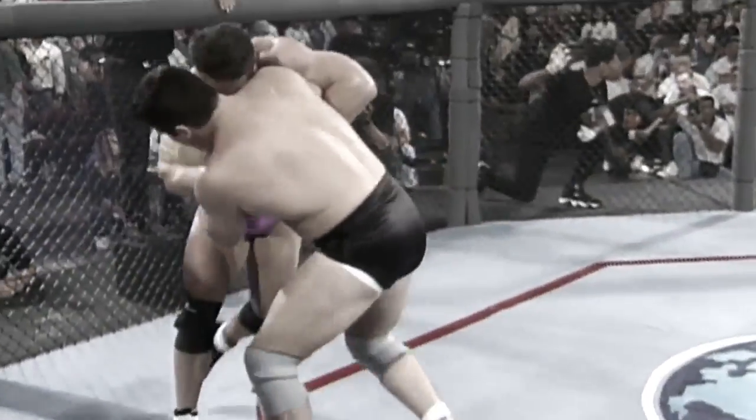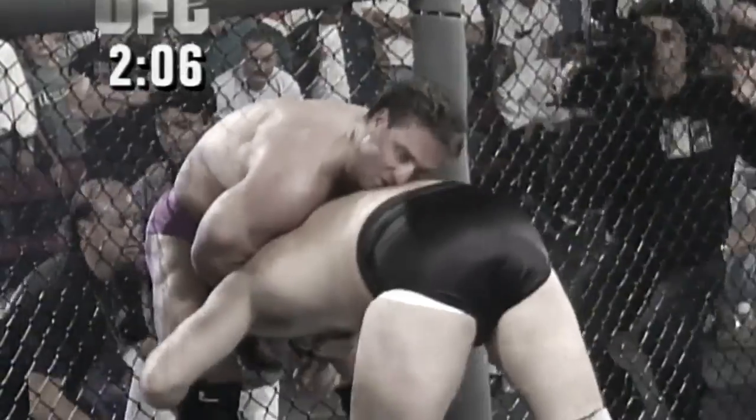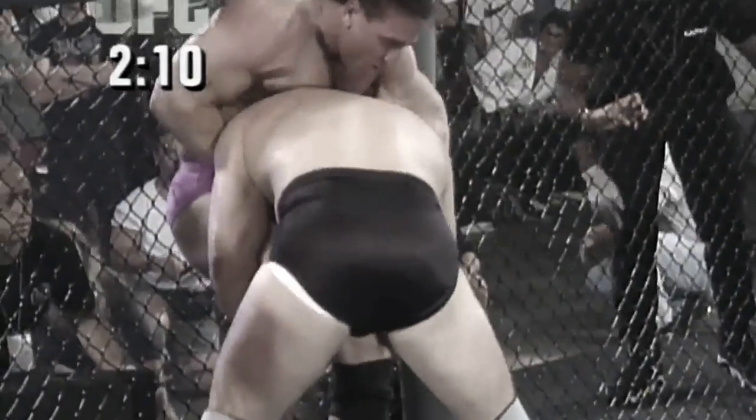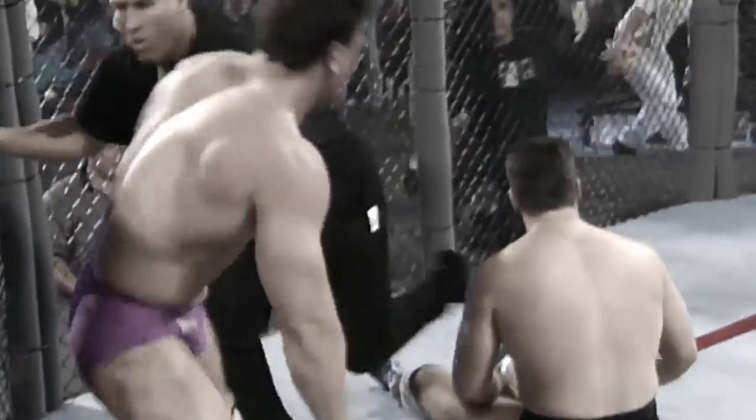Still fighting for the advantage. Shamrock doing a nice job here. He's going for the choke again. Shamrock trying to work it on the choke. Severn punching to the leg. That's it. That's it. Shamrock wins. Severn choke.